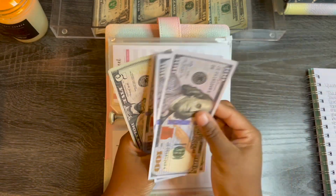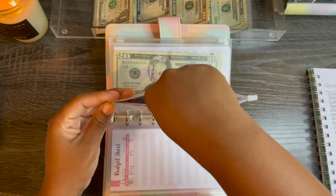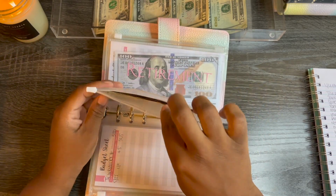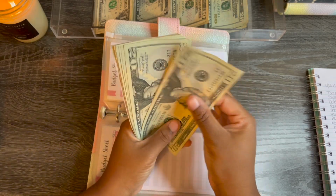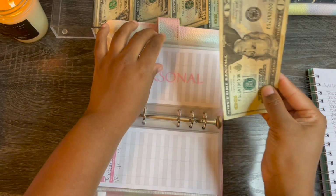So he has $1,305 inside of investments. Personal is going to get $25. So that's a 20 and a 5. So we have 20, 40, 60, 80, 100, 120, 130, and 135.